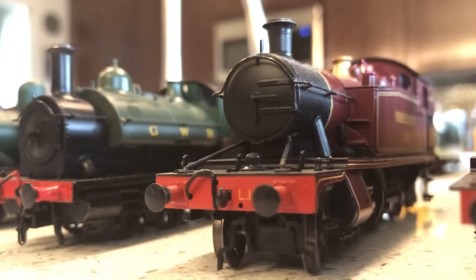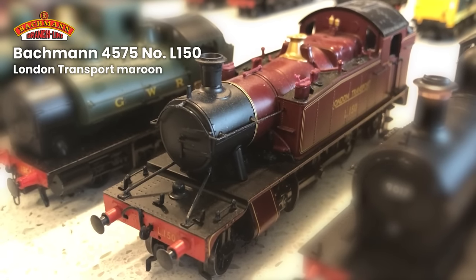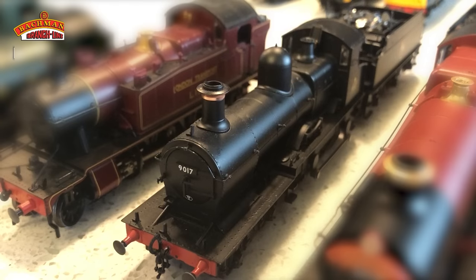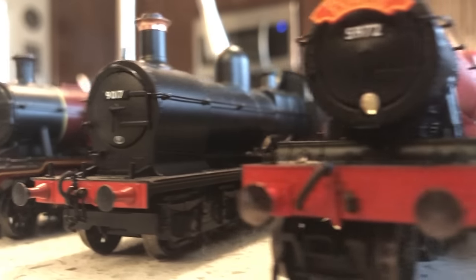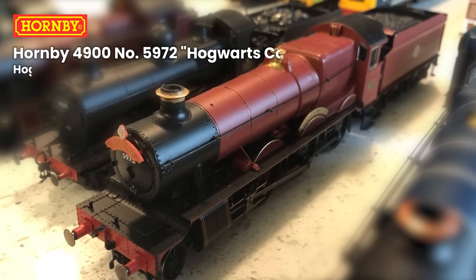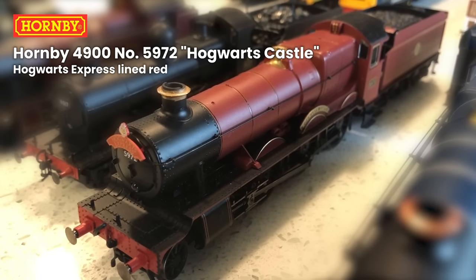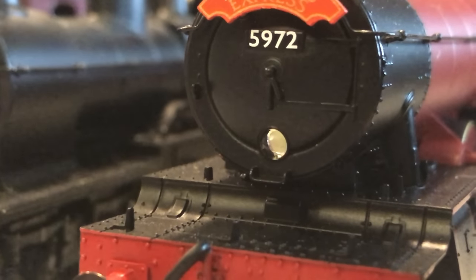Another red fella. Here's a prairie tank, also in London Transport livery. It just looks so right, doesn't it? Here's Nemo, I mean the Duke Dog, as preserved on the Bluebell Railway in BR Black. A third red fella, and it's one everyone here will know. Olton Hall, painted up as the Hogwarts Castle, as in the Harry Potter films. This is a very unique model, and one of the only in my whole collection with a working headlight.